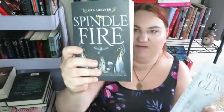I've got a little duology, I believe. So we have Winterglass and Spindlefire. Sorry, Spindlefire is the first book. Winterglass is the second. I believe this is a retelling of Sleeping Beauty. I mean, Spindle and Fire, that makes sense. But they are a little duology. I don't know if they are, but they are by Lexa Hillier. Sorry, I didn't say that before. It looked really cute, and it was like $1, so you know me, if it's $1, I'll pick it up.